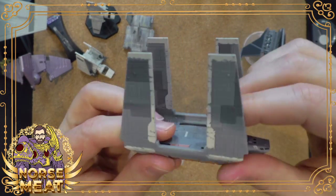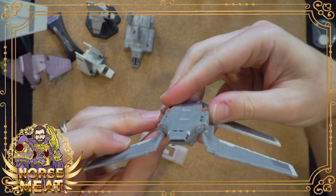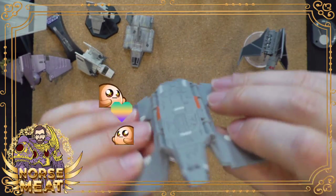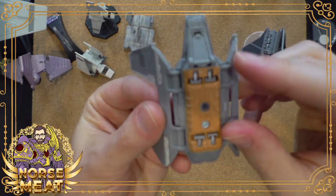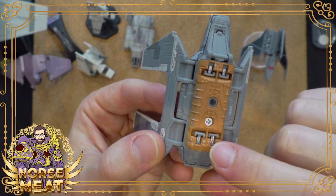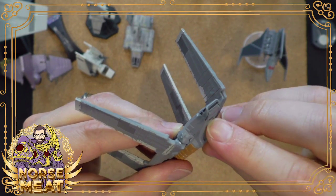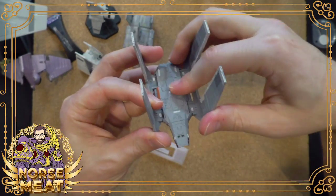This one has these big ol' wings that come down. No central fin, unlike most of the other ones, but not all. We'll see a couple of them that don't have those. And this one notably had this orange underbelly, and it does have little tiny landing gear and an opening hatch in the front, which is kind of a cool detail, although also kind of unnecessary on a toy this small.